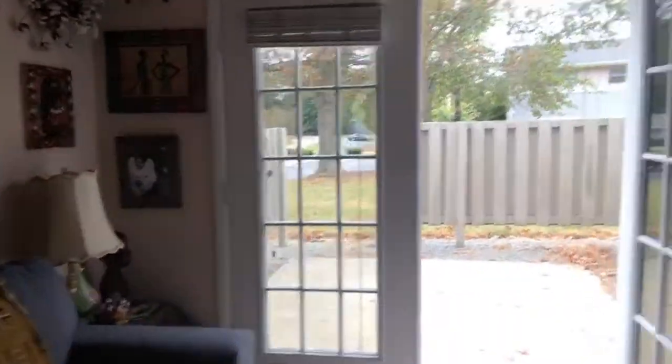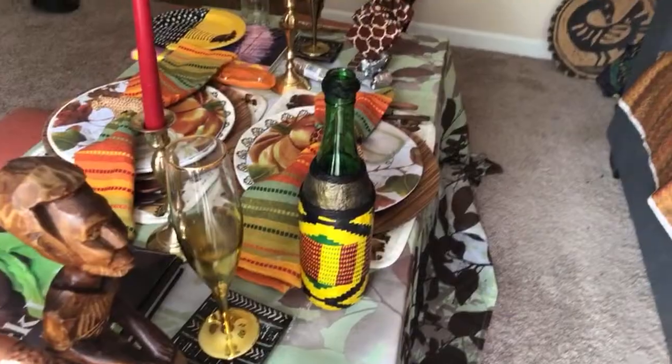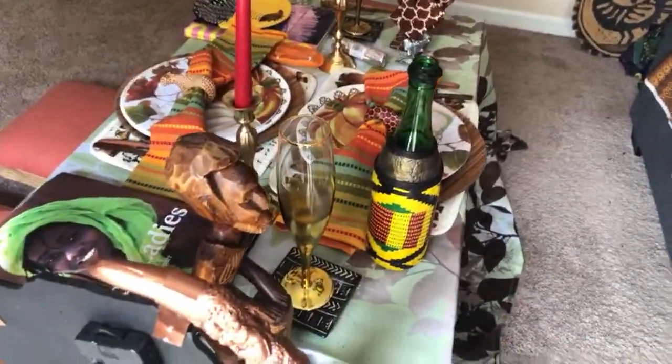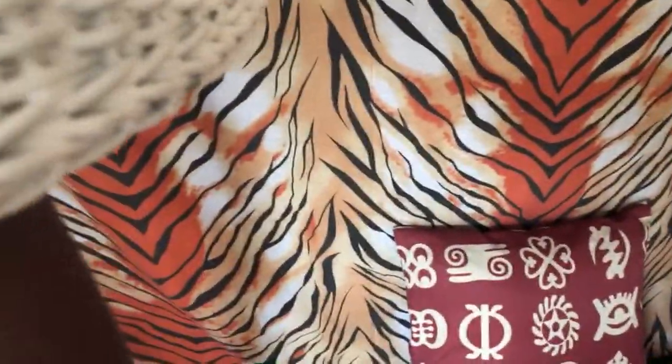I got so many, like I said, creative ideas. Let's go upstairs. Let me see. Let me close this door. I got ideas. I got decorating ideas galore. Traveling. But yes, and that's, again, that bottle. Is that a dope bottle? What? Come on, look at that. That's beautiful. This corner is becoming my, let me turn the light on. Oops. Okay. Anyway, sorry about that.